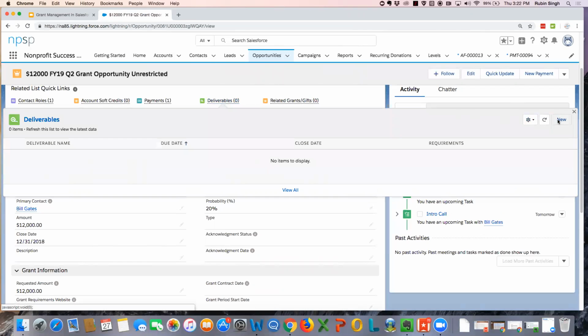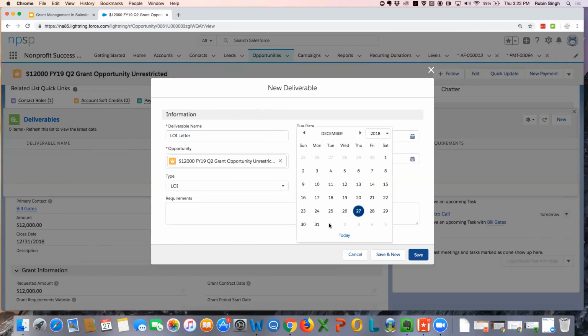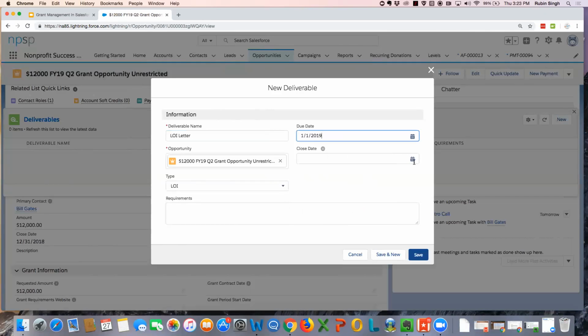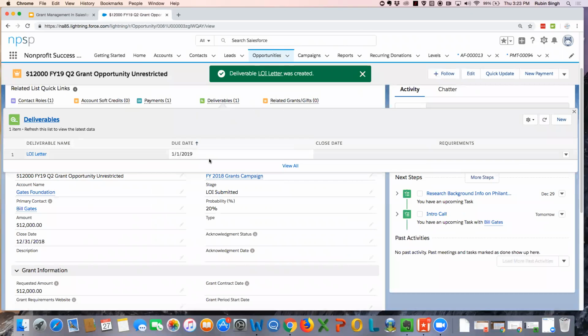And I can say that, letter of intent is actually a very good example of a deliverable. So this is the letter of intent due. It is type LOI, and I can indicate specifically when it's due. It's on the 1st, and then I can indicate when it's actually closed, and any details I want about the requirements. So this allows you to separate where the key deliverables are for the grant without getting it mixed in with all the calls and meetings and notes and that sort of thing.